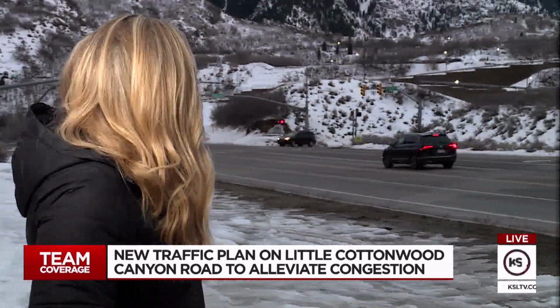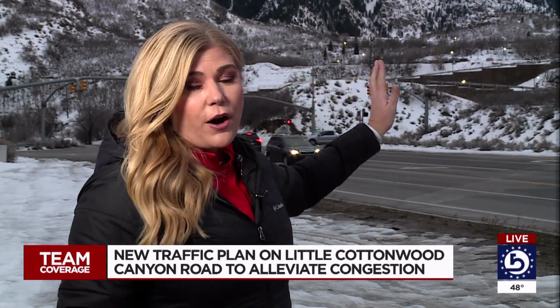Yeah, Deanie, Ashley, good evening to you. Okay, so as the storm moves in, if it forces a closure in the canyon starting this week with this new plan, traffic will be diverted off Little Cottonwood Road and onto Wasatch Boulevard to the south. Now, Sandy City officials know that this isn't going to completely alleviate all the congestion, but they're sure hoping that it does help with this situation.